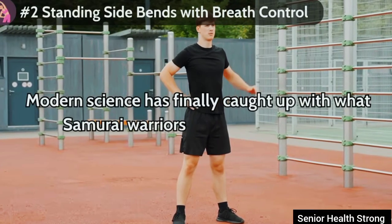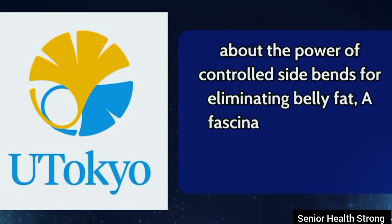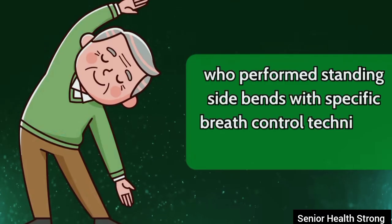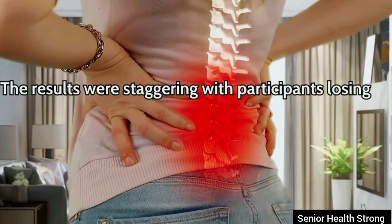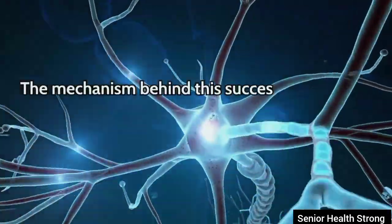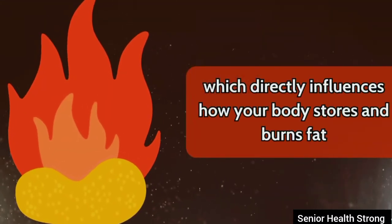Modern science has finally caught up with what samurai warriors knew centuries ago about the power of controlled side bends for eliminating belly fat. A fascinating study from Tokyo University examined 240 adults over 60 who performed standing side bends with specific breath control techniques for 3 months. The results were staggering, with participants losing an average of 3.2 inches from their waistline and reporting 45% less lower back pain. The mechanism behind this success involves the activation of your body's parasympathetic nervous system, which directly influences how your body stores and burns fat.